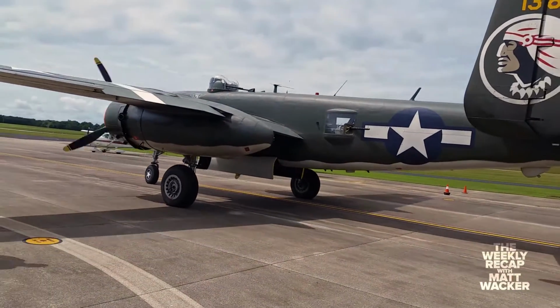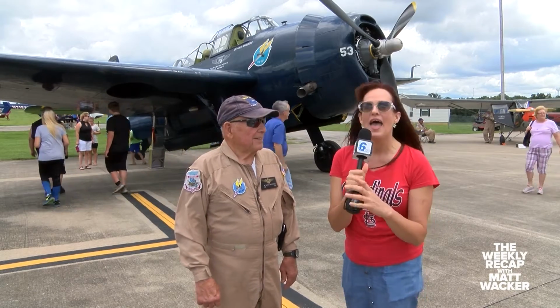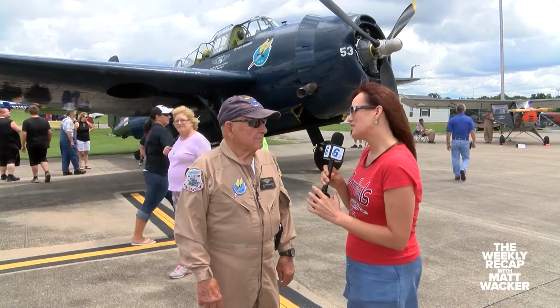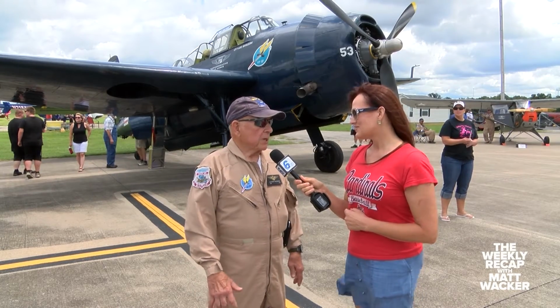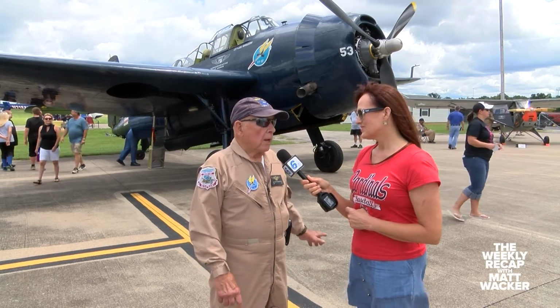Okay, John Fester. I'm here with this beautiful plane. It's an Avenger TBM, and a pilot that flies that plane, Dutch Meyerpeter. Tell me a little bit about this beautiful vintage aircraft. Well, we have had possession of this for the Commemorative Air Force for approximately 16 years. This aircraft is 71 years old last month.